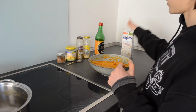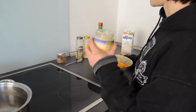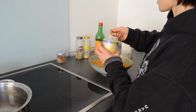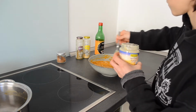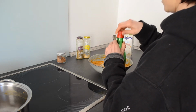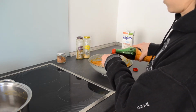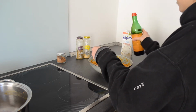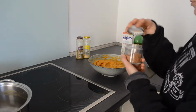Yeah, the soy milk did the job, and for some more creaminess you might add some nut or seed butter as well. In this case I'm adding some tahini, which is sesame butter. I'm just adding 1 teaspoon. To soften it, I'm going to use some tamari, which is basically just soy sauce, 1.5 teaspoon.